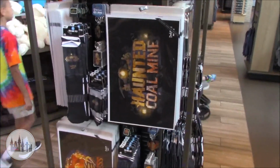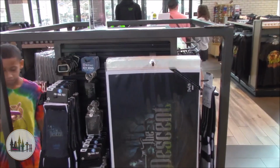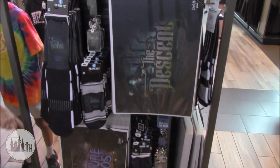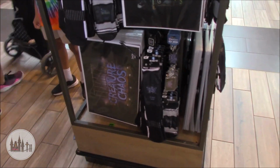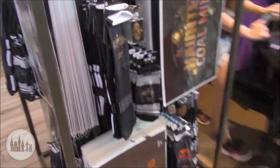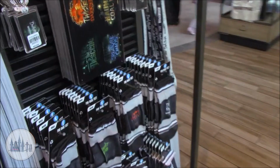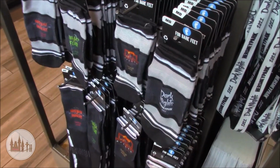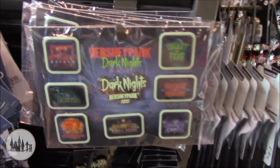As you can see here, we have all brand spanking new merchandise for the haunted houses, the Dark Nights haunted houses and scare zones here. There's plenty of different items to choose from, including socks right here, keychains, large poster prints with the logos of the attractions. You come over here, we have more keychains, more prints, license plates for your car, baby socks for your infant. We have lanyards over here and pins right here.